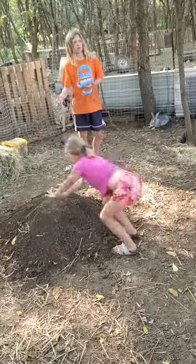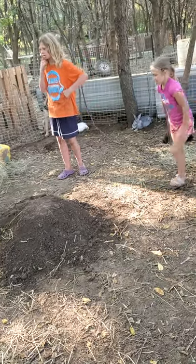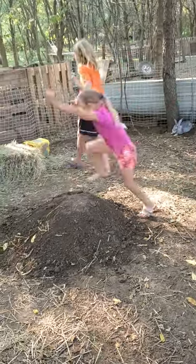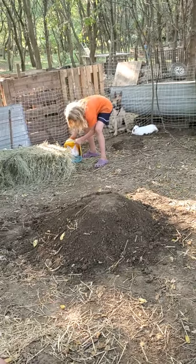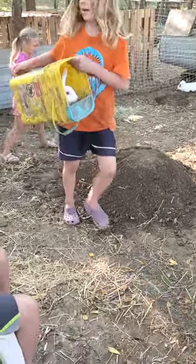We have some trees so they can rub their faces and do what rabbits do on trees. And we have these trees. Yes, there's a rabbit, as you can see, on the top of the castle.